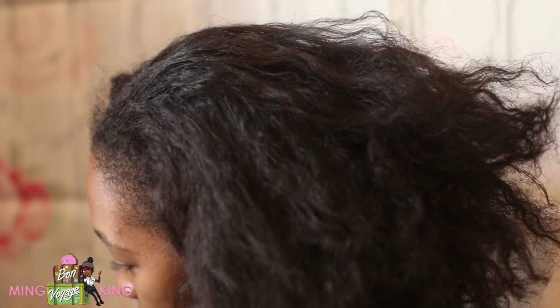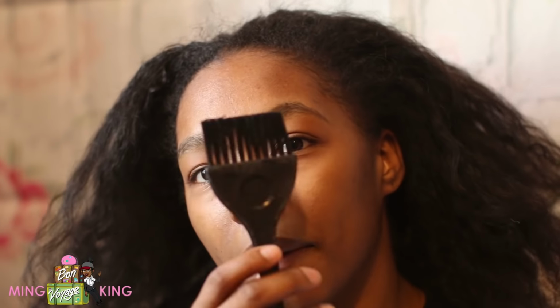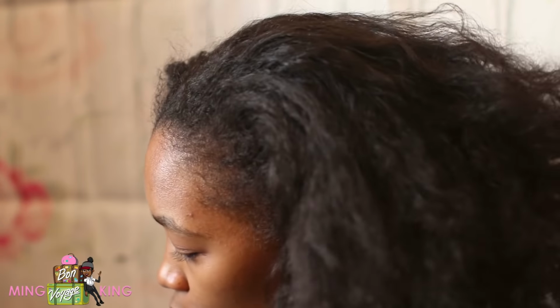I ain't got no real Vaseline. I'm so ghetto. Don't judge me. I only got the Vaseline lip therapy. It's gonna have to work. The brush, the comb, this bad boy, gloves, and I put on a shirt that doesn't matter, and I got my towel, and so.